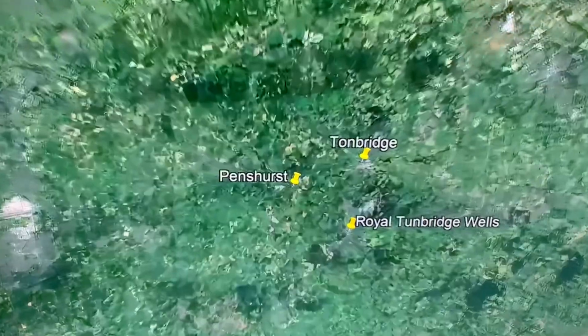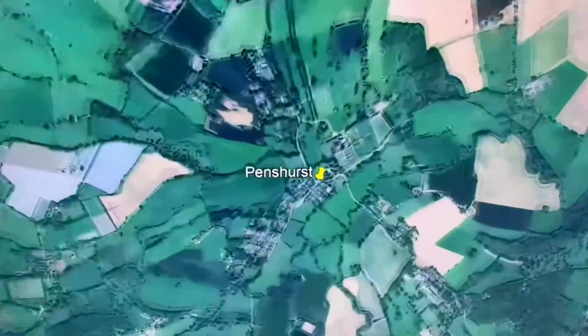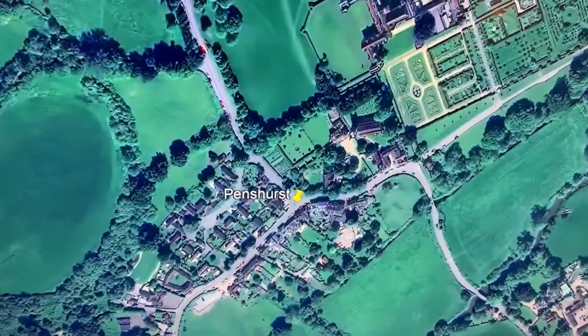And today what we're going to do, as I say, it's Valentine's Day, 14th of February. Living in Kent, we've decided we're going to go for a nice Kentish pub walk, and we're going to start in the village of Penshurst. How long's the walk? The walk's about, I think it said 3.7 miles. It's a circular walk. It starts in the village of Penshurst and ends back there.